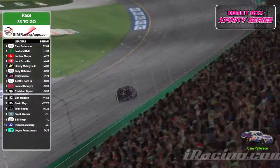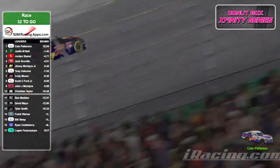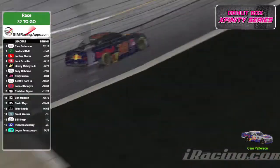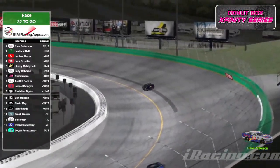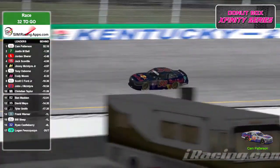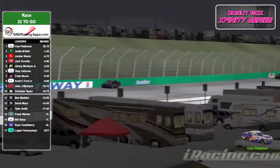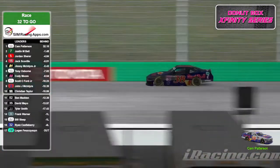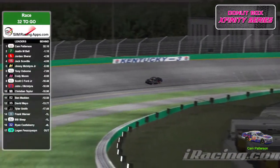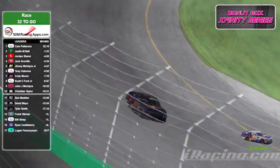We go back up front. Cam Patterson in that Red Bull machine, he is still leading. Looks to be about a 1.5 second advantage over Justin Bell. They're running lap times right now within a 100th of a second of each other, so they're very evenly matched. Cam Patterson last lap a 32.099. Justin Bell a 32.107.